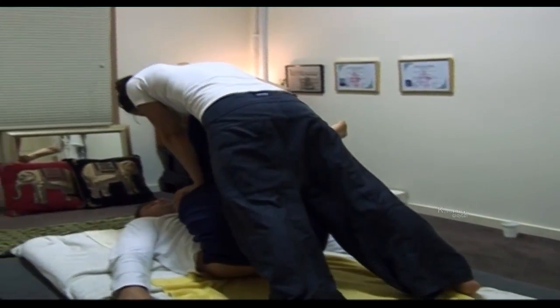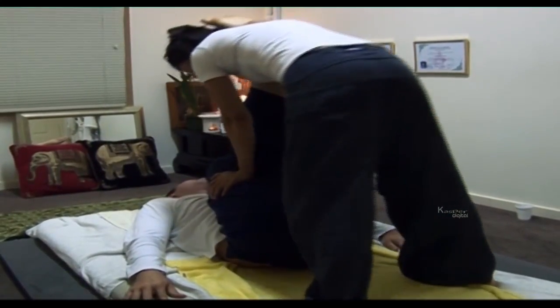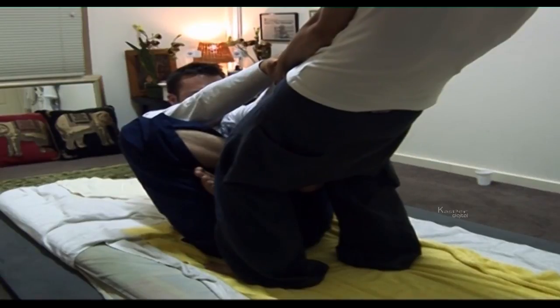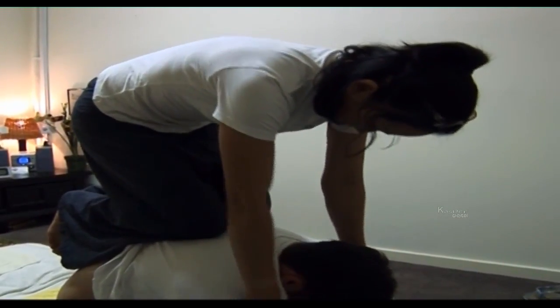Jason's body is lifted and stretched by Taylor. The best way to describe it is passive yoga. It's like Taylor is performing Jason's yoga routine for him. This is an intense experience for masseuse and recipient alike.